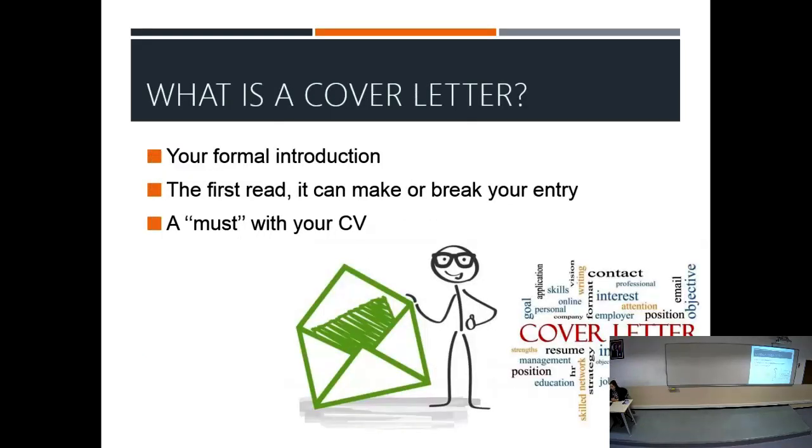So what is a cover letter? Cover letter is your formal introduction. It is the first read and it can make or break your entry, and it is a must with your CV.